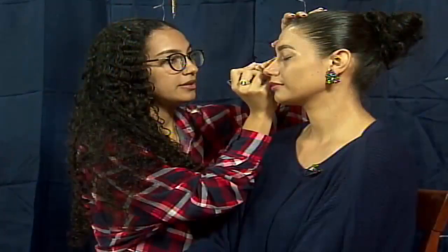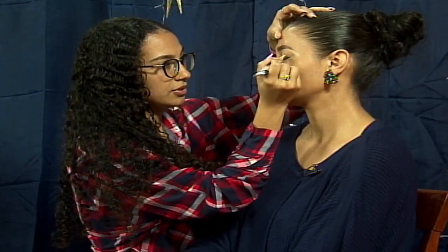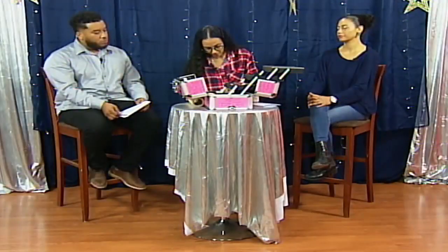How do you gauge different foundations for persons with different skin types? I have semi-oily skin. Right. So there are different foundations that are made: foundations for oily skin, for dry skin, or combination skin. There are different foundations that you can use, but it also has a lot to do with your skin prep.